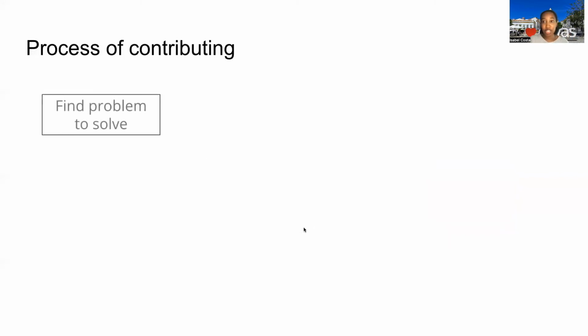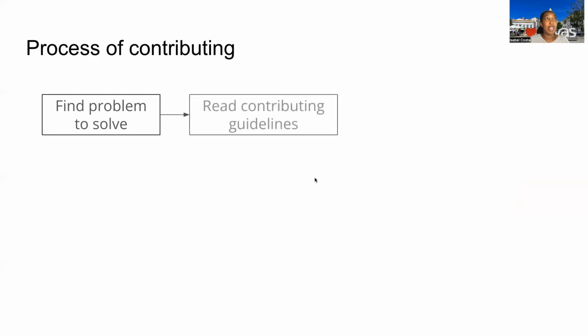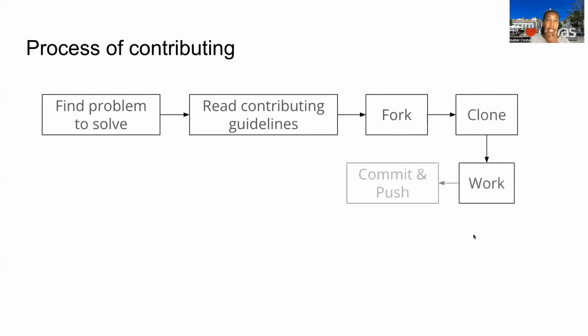So lastly, I want to briefly touch on the process of contributing. First, you find a problem to solve. You find either a project or an issue of a project that you don't know, but you feel you can contribute to. Then you read the contribution guidelines just to make sure that you're following what is expected of you as a contributor. You fork the repository to make the change you need on your own account. And if the change is a bit too complex, maybe you need to clone it and work on it in your local environment.